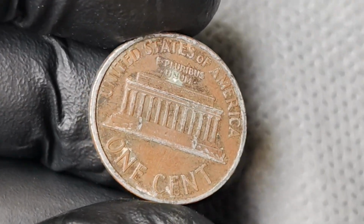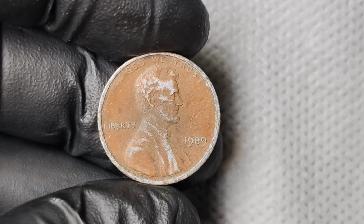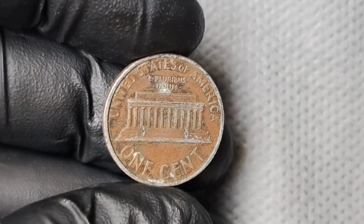Months later, curiosity got the better of him. He took that penny to a local coin shop. The dealer took one look through the magnifying glass and froze. Then he said 5 words that would change the man's life. "You need to get this graded." But what happened next stunned the entire coin world.